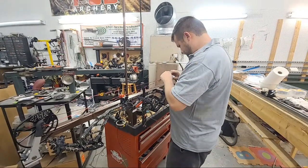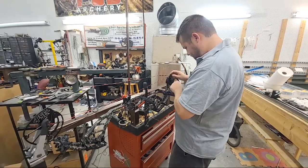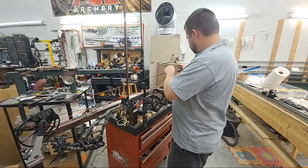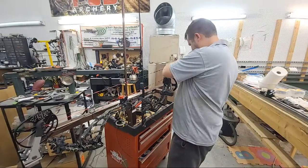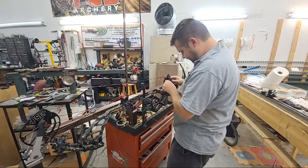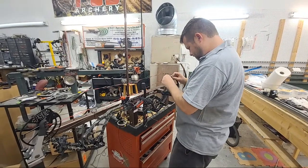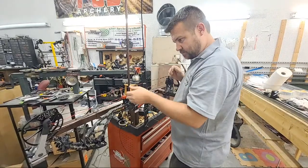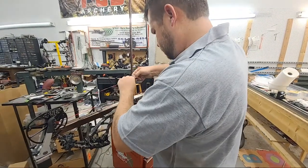But back to the lighted nocks. The Glory Nocks are probably by far one of the easiest ones to turn off. Yeah, as far as usability, that's the way to go. We get this thing back over there, I'll go grab one of my demos that I picked up at a show somewhere.